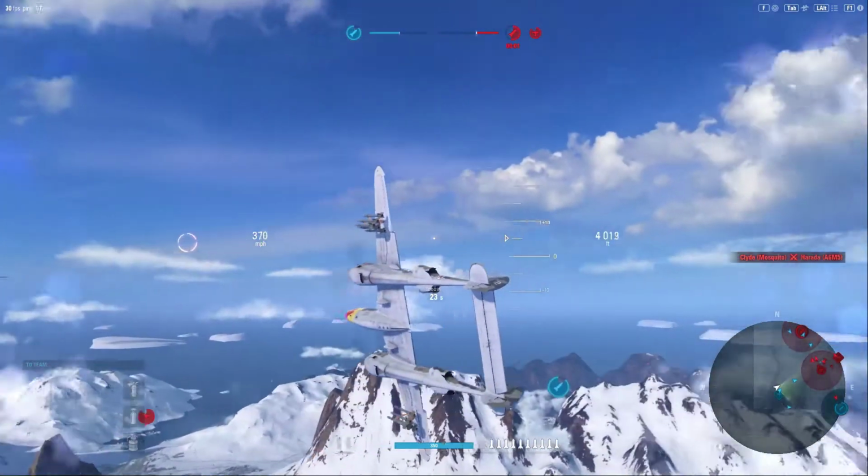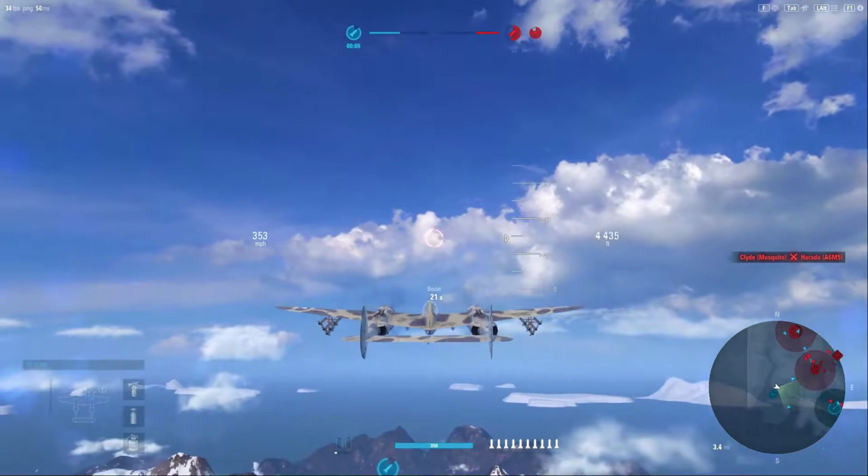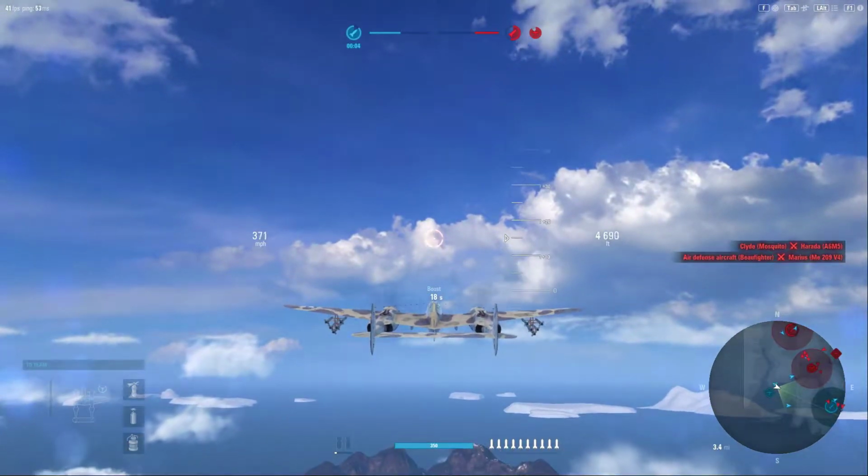I should go after that bomber. I think those guys got the rocket base in hand. Famous last words. But I need to flip that bomber out of there.